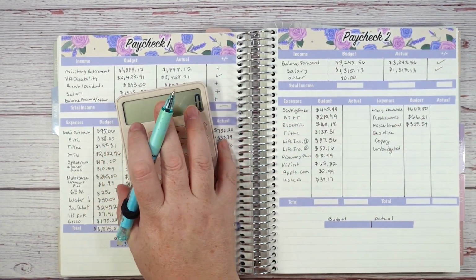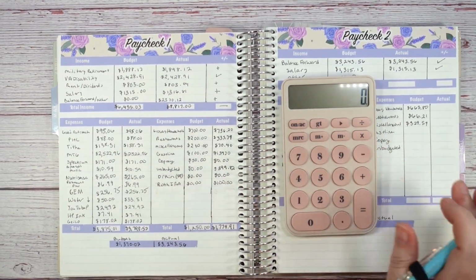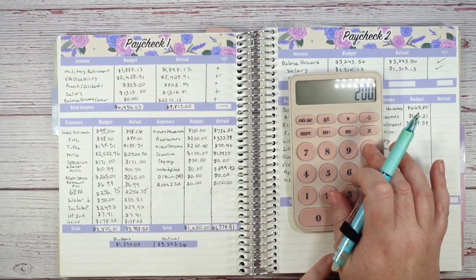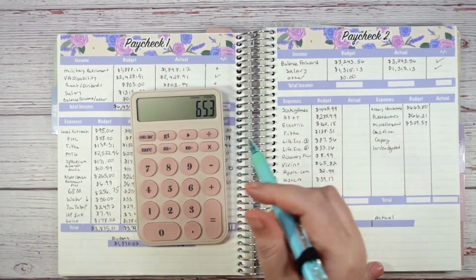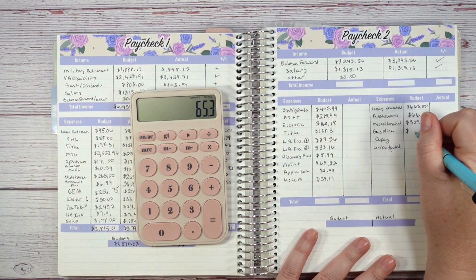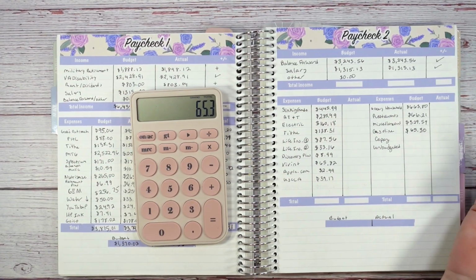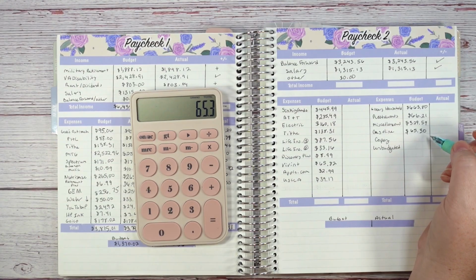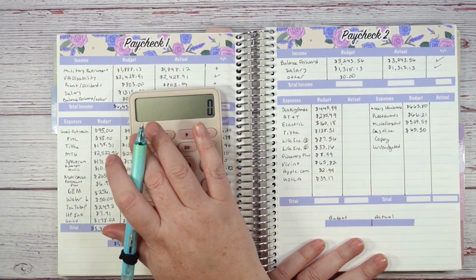And then I have gasoline. For the month I had $200, minus $134.70. There we go. Now I do have $100 cash that my dad gave me for all the travel and stuff, the gas and stuff. So if I really need to spend cash on gasoline, I can. This is $65.30 for the rest of the month. That'll give me one more tank of gas, and that's all I really need. I don't think I have any extra for my husband's car, but he doesn't drive it that often, so I don't think it needs gas right now.